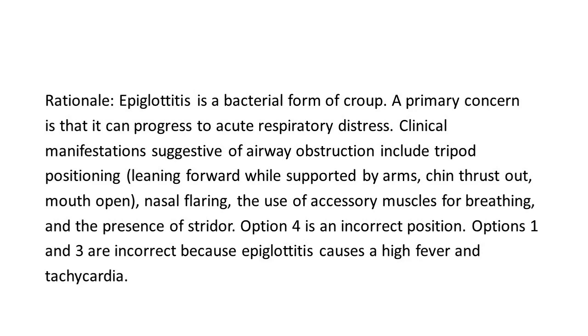mouth open, nasal flaring, the use of accessory muscles for breathing, and the presence of stridor. Option 4 is an incorrect position. Options 1 and 3 are incorrect because epiglottitis causes a high fever and tachycardia.